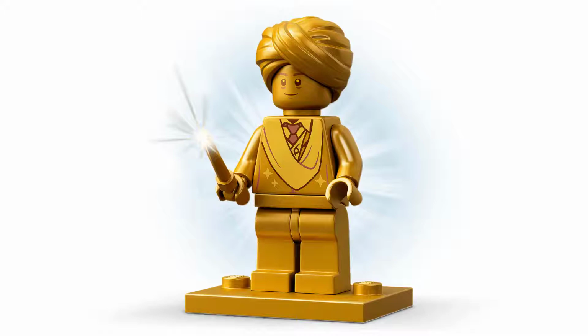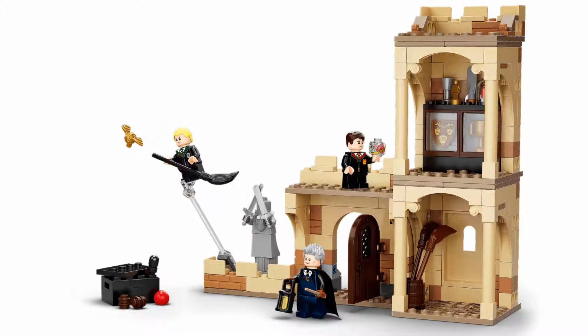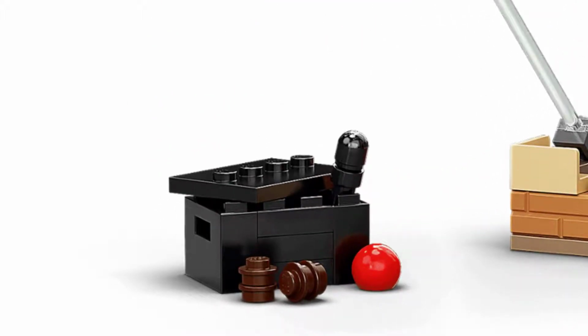And then here is a look at the back, and once again this set is designed very modular. So there's different pieces that can come off and it can be rearranged in different configurations, which I think is pretty cool. Got all the Quidditch stuff, so it looks like we have a couple of a quaffle there, maybe some bludgers, a bat, and then of course a snitch. So lots of good accessories here.